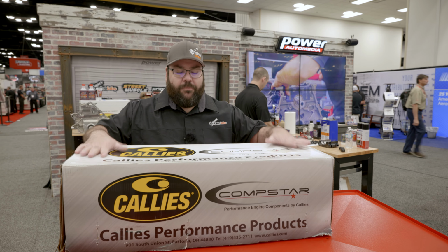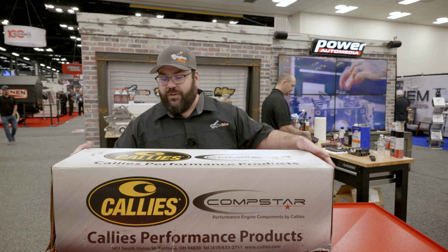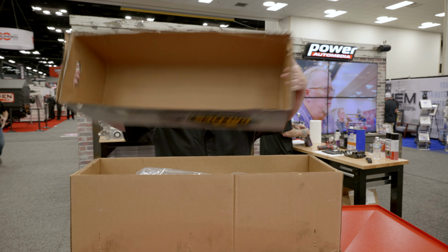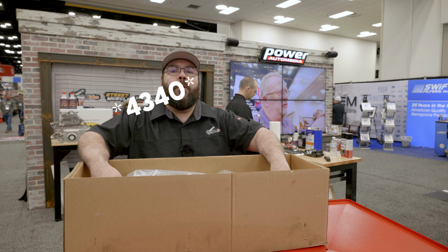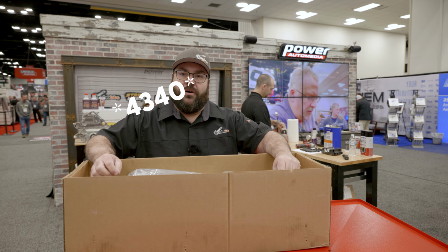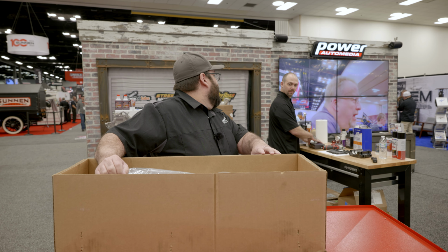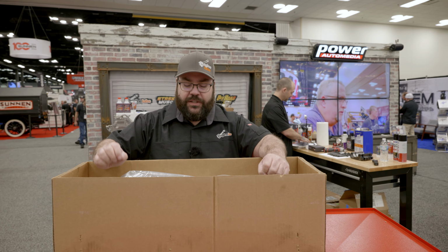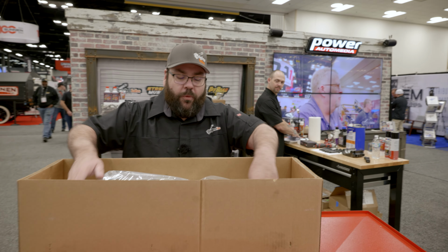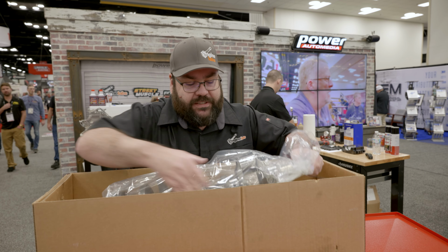So while Vinny gets the block prep, let's talk about some of the parts that are going to make the short block awesome. Right now we've got the Cali's crank. It is a 4330 forged steel crank. So this is a 4050 stroke. And we'll be using 4095 pistons to make the 427 cubic inches.